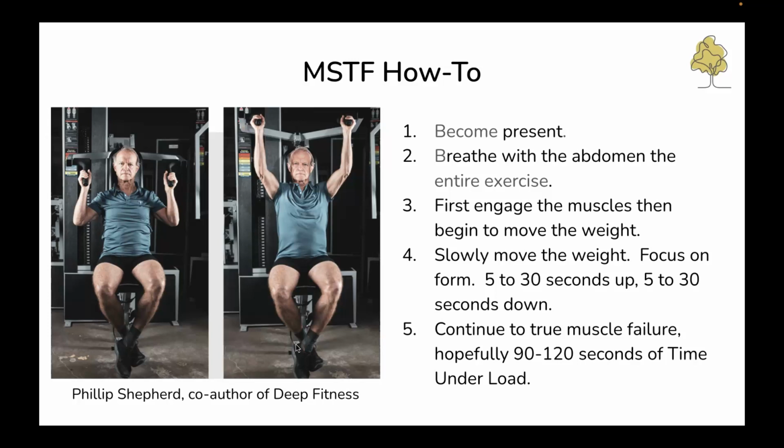How do you make this mindful strength training to failure actually happen? Well, here are the steps you follow as you sit down on the machine. Firstly, we become present. So we want to focus on where we are now, okay?